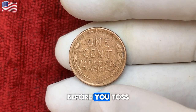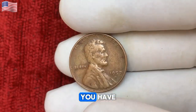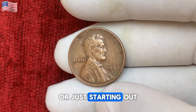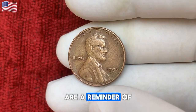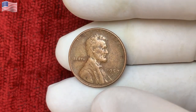So, before you toss that old change in your pocket, take a second to look closely at any 1957 Lincoln wheat pennies you have. You might just be sitting on a gold mine. Whether you're a seasoned collector or just starting out, coins like the 1957 Lincoln wheat penny are a reminder of the rich history behind American currency, and how something as simple as a penny can carry so much value.